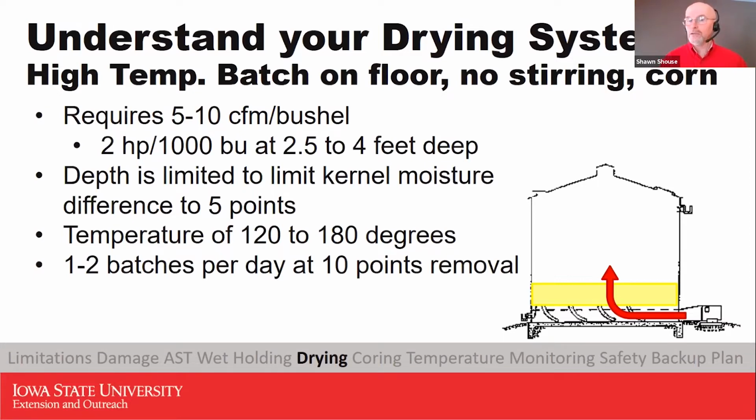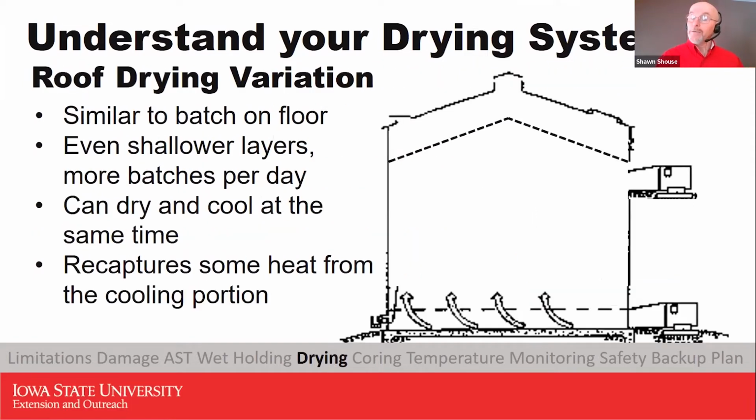Temperatures are typically 120 to 180 degrees in the drying air coming into the plenum, and we can usually dry about 1 to 2 batches per day at 10 points of moisture removal with this type of system. A modification of this can put the drying layer up close to the roof. In this case, you would fill over a perforated floor up close to the roof, force the drying air into the bin and up through that wet grain to dry it.